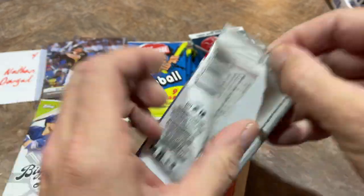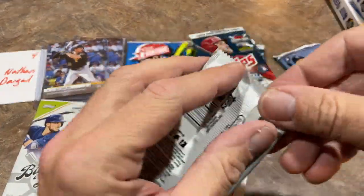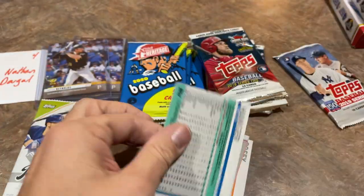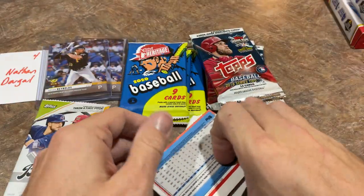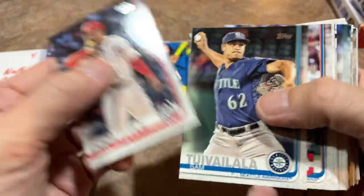You didn't get any opening day, at least. You got the Heritage packs from 2020, which, in my personal opinion, they're not the greatest. But you never know what you can find in there. All right, here we go. 2019 starting things off.